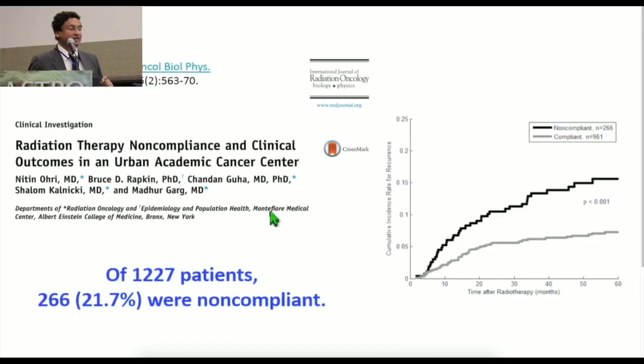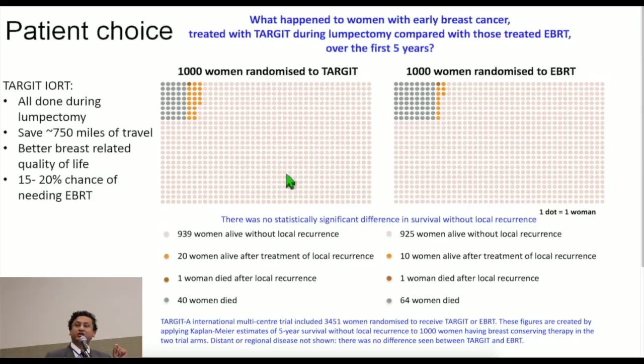And you can give this choice by showing them clear data. You show this is what happens to 1,000 patients who receive TARGIT. This is what happens to 1,000 patients who receive external beam radiotherapy. The gray dots are deaths. Orange dots are recurrences. And patients, let them choose. And you can decide what you think should be the choice. Remember, this is all done during lumpectomy. No further visits. Save 750 miles of travel.